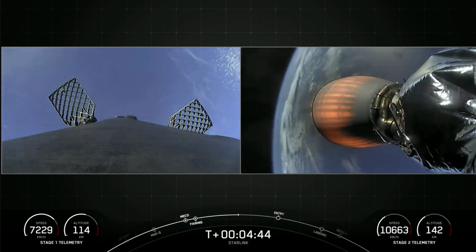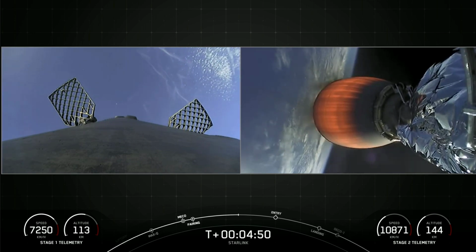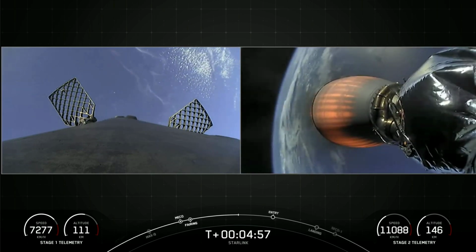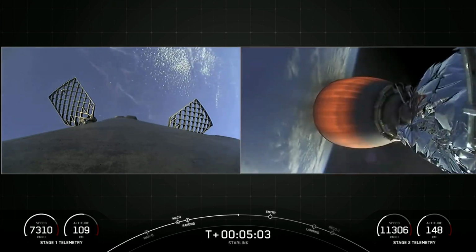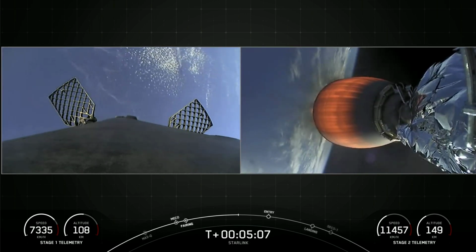We're just a couple minutes away from the entry burn starting up on the first stage. First stage also has four landing legs made of carbon fiber aluminum honeycomb, and they're placed symmetrically around the base of the Falcon 9 vehicle. They just deploy right before the vehicle touches down.